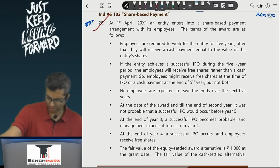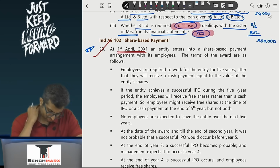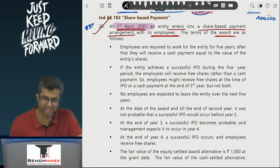Let us review this question. Question number 20. On 1st April 2021, an entity enters into a share-based payment arrangement with its employees. The terms of the award are as follows. First, the employees are required to work. So what is the grant date? I believe 1st April 2021.